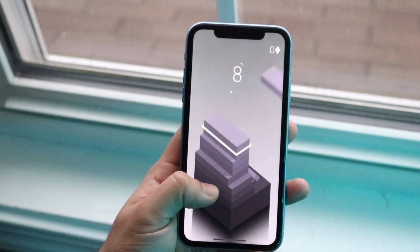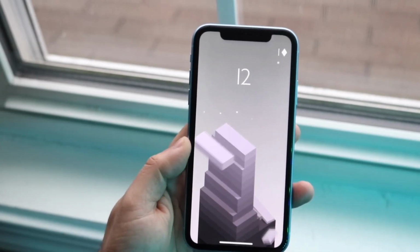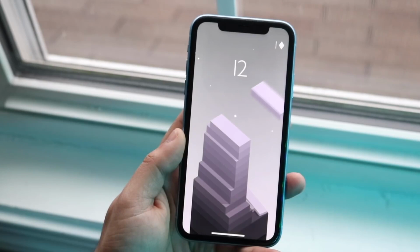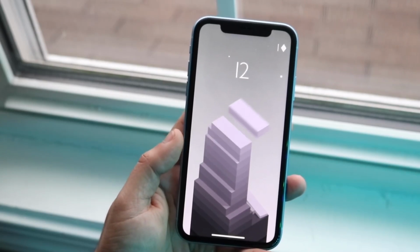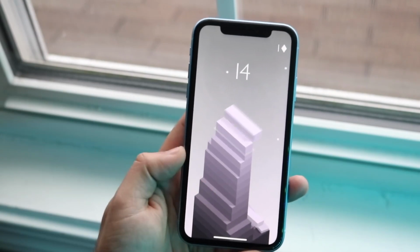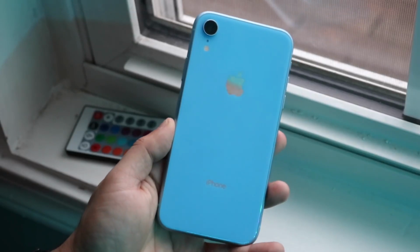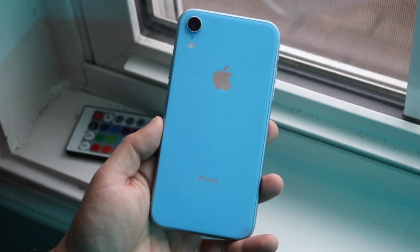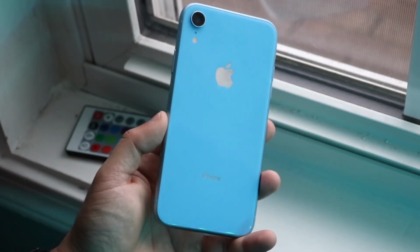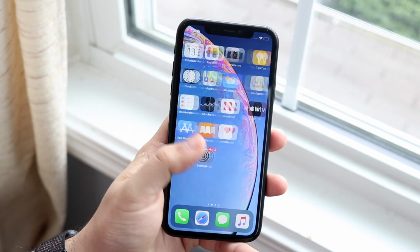Day-to-day tasks, like going through Instagram, Twitter, TikTok, multitasking, checking emails, checking YouTube, overall it handles those things perfectly fine. For daily things, you're not really going to see that big of a difference from an iPhone XR to an iPhone 12 Pro. I think the biggest differentiating factor between an iPhone XR and something like an iPhone 12 Pro or 12 Pro Max is going to come in the RAM management. This phone has half the amount of RAM as the iPhone 12 Pro.